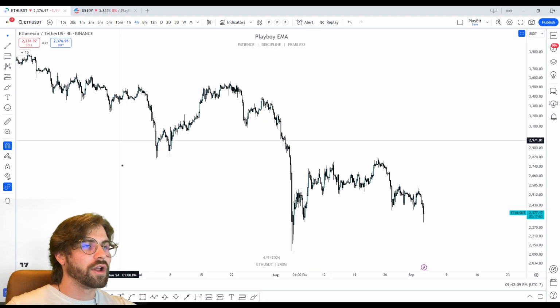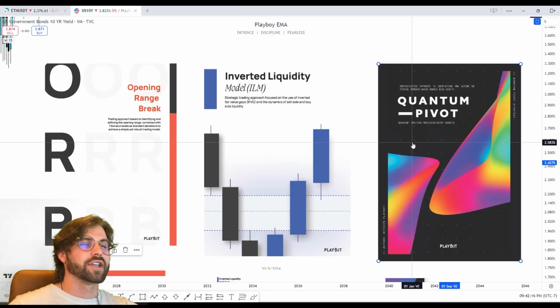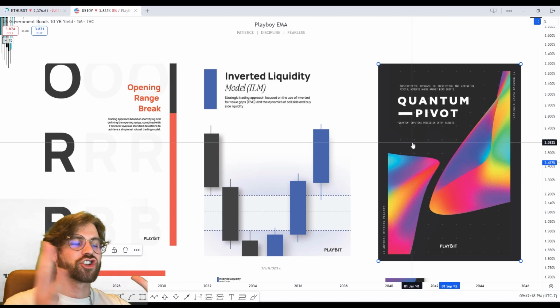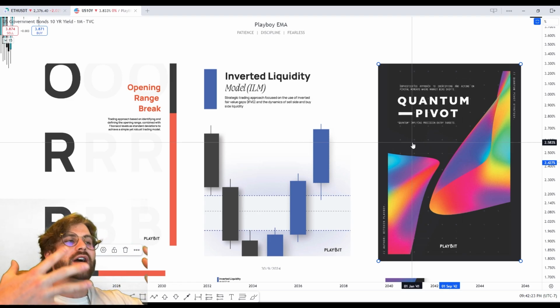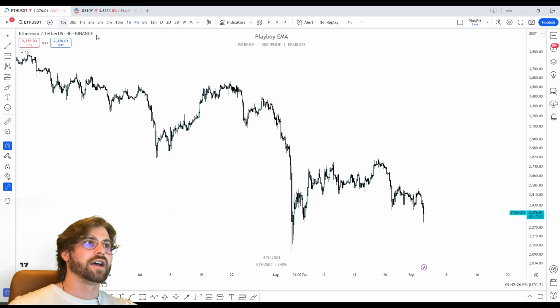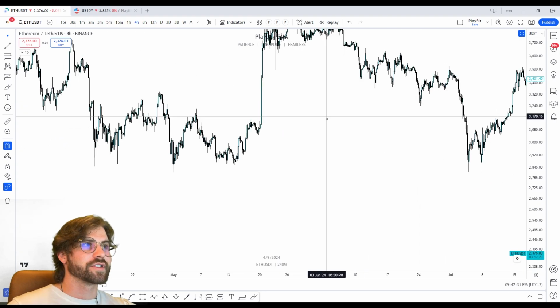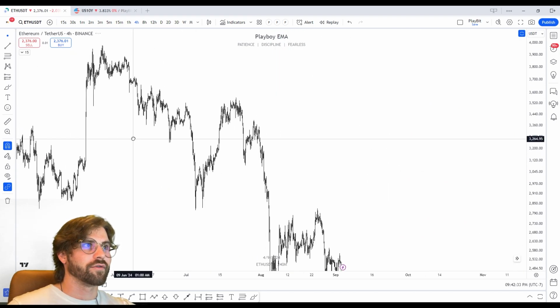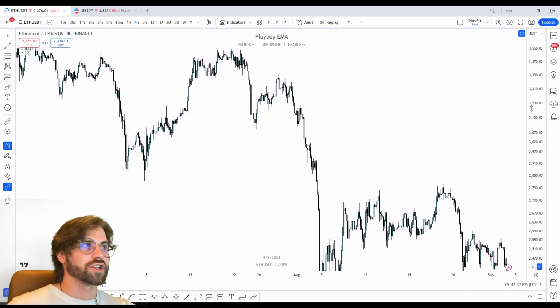Now, the whole idea between QP and a lot of these other ones is very similar ideologies. I'm simply looking for a bias shift on a high time frame, which is normally talked about as a market structure shift or market structure break or an MSB. So let's go into some places where this has occurred. The first thing, and I think we're on the 4 hour here, let's find some places where we get market structure shifts, right?